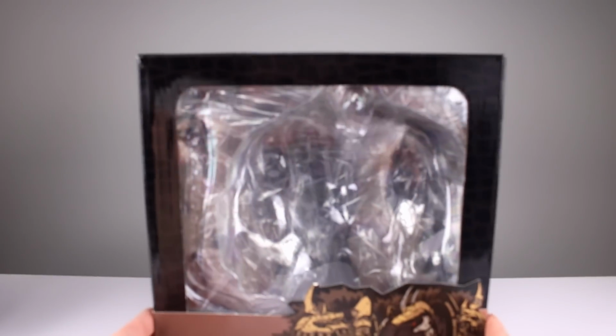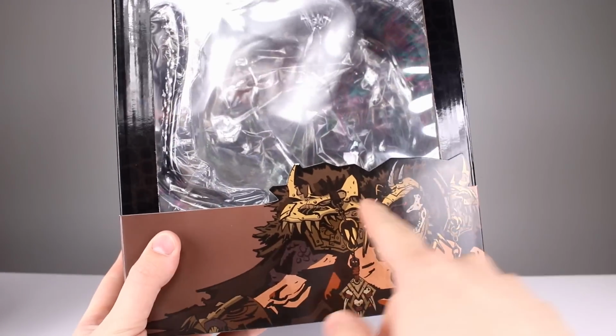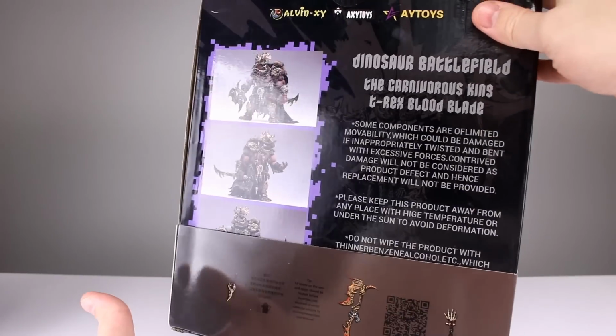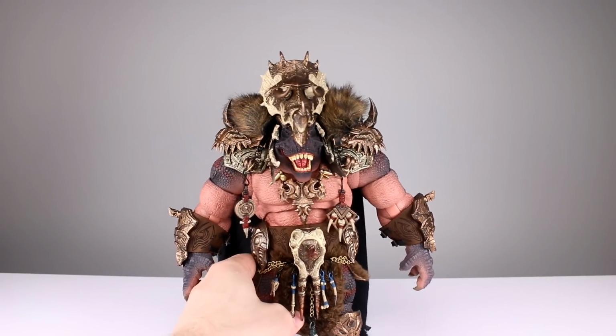Oh, I guess I can mention this. The packaging is not dissimilar to Storm Collectibles. We do have a little bit of a sleeve down here that pops off, but otherwise it's fairly similar to Storm, though I think the figure is less like Storm than you might have previously thought. We're going to talk about that a little bit. I mean, not directly, but I'll mention some things. Okay, so this guy.